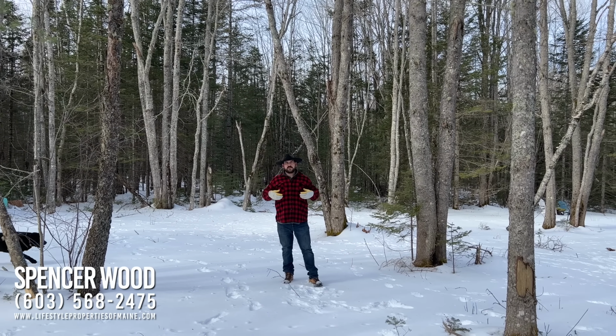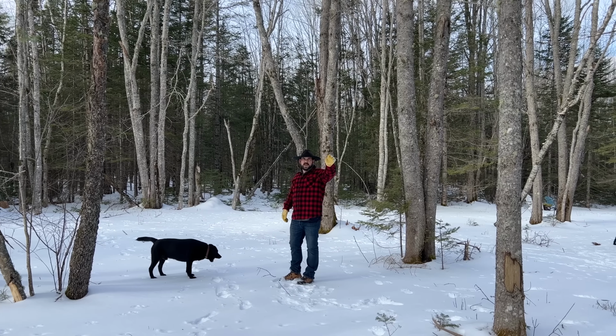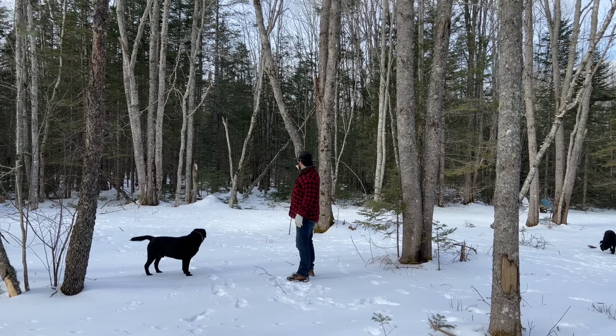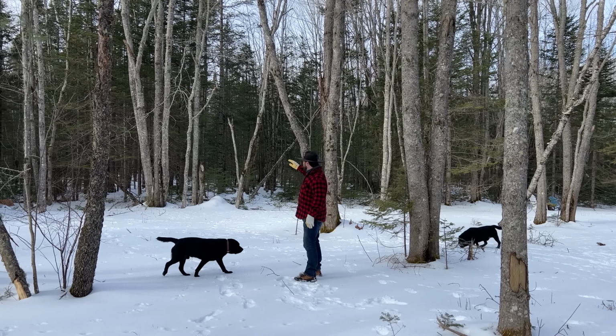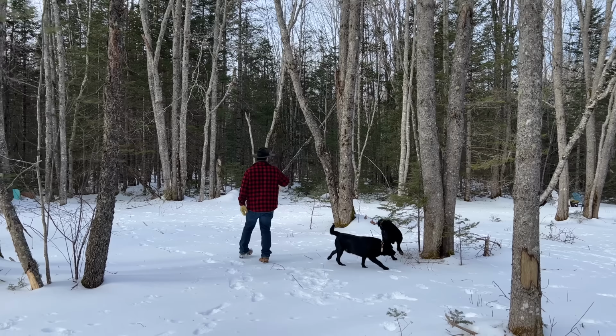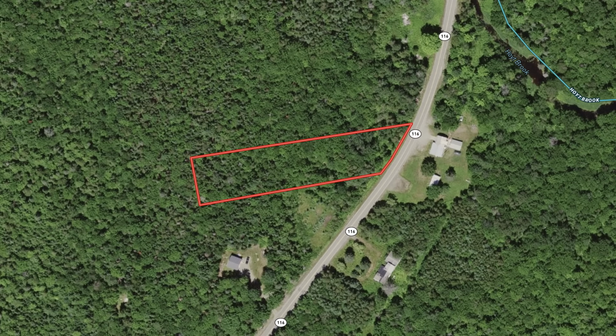Alrighty folks, so we're about midway in the lot here. The Route 116 is out in front of you guys, a couple hundred feet. And right here is towards the back of the lot. We're about halfway, so you got about another acre of this kind of thick woods behind me here going back. You got a long rectangle essentially coming off of the road there.